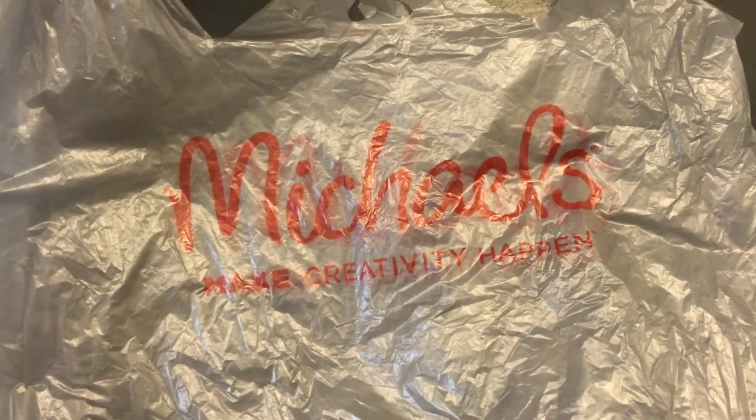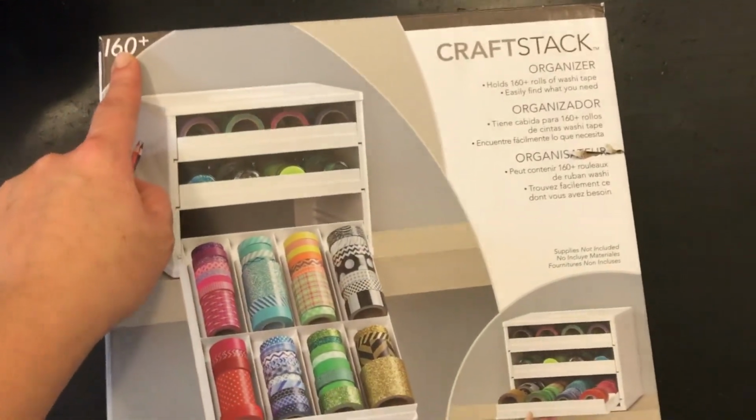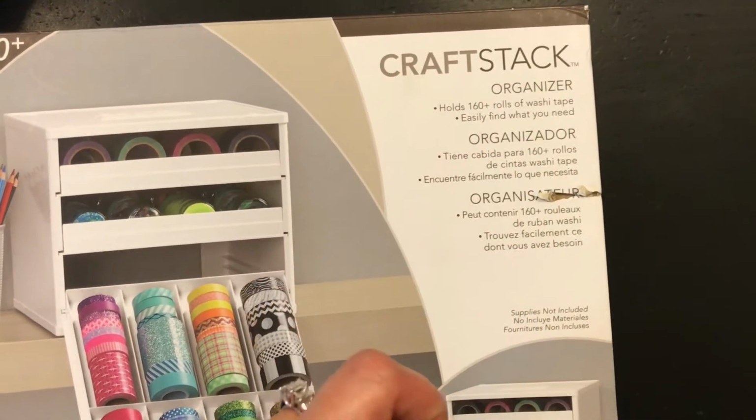Now, the first couple items I'm going to share with you is what hubby got for me, and he got it on sale, so good thing, because the last time hubby went to Michael's, he purchased everything not on sale. So I was super excited about this.